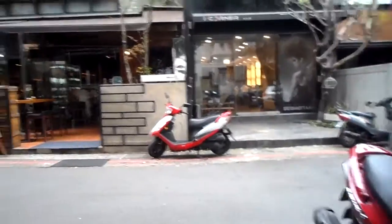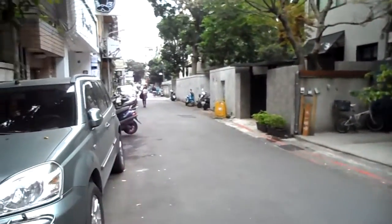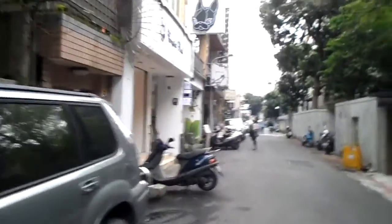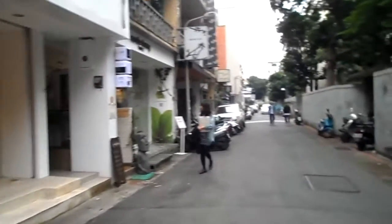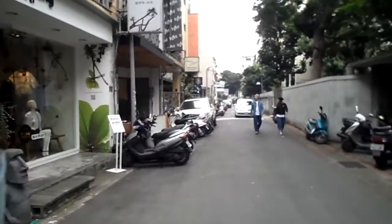This is the road that my Joma, my auntie, took me to. A lot of little shops down here. We're gonna go check it out. Remember she took me to this one, Crystal Ball. The purse shop. They have a lot of cute purses, but I'm not looking to buy another purse. I have so many purses in the US. Walk down this road.